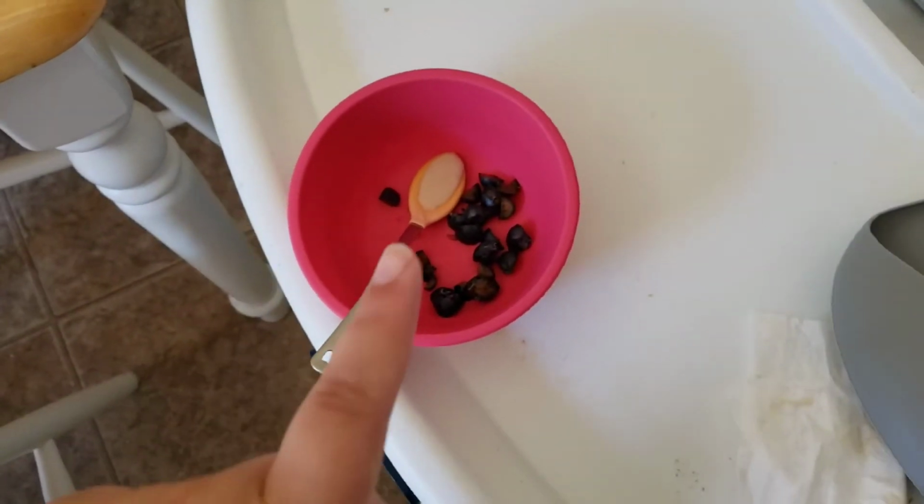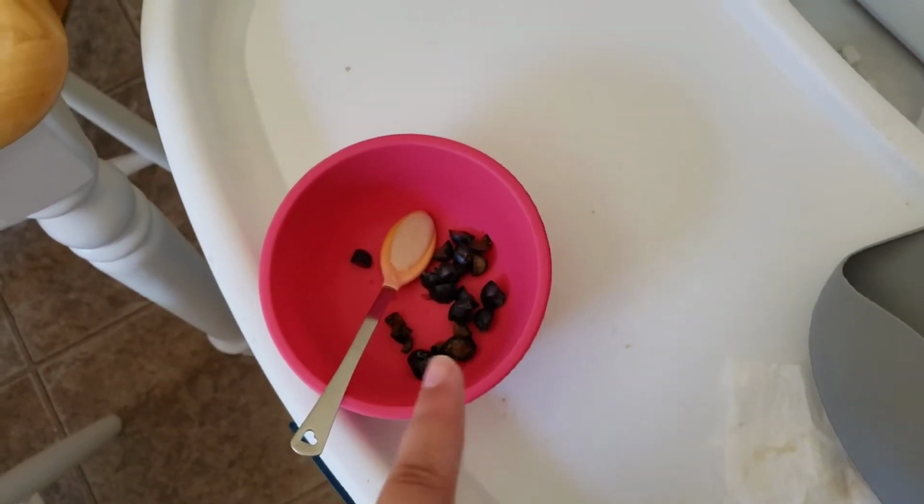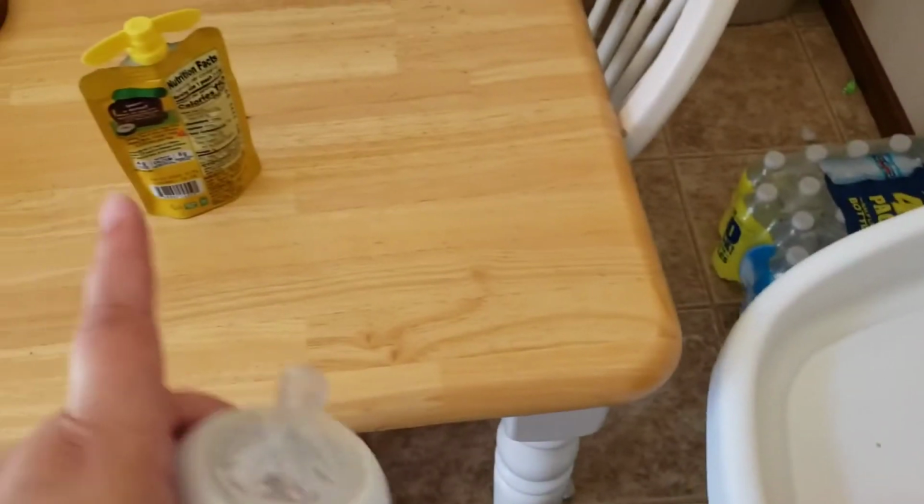So this is everything that Millie finished. She ate a couple blueberries, not that much, and then she ate about half of that. Now she's taking a nap over there, so I'm gonna clean up real quick.